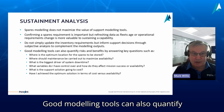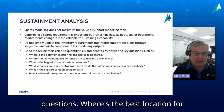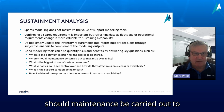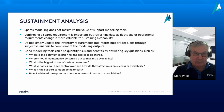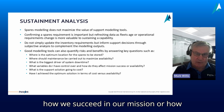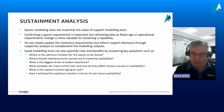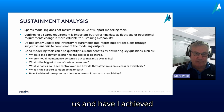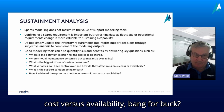Good modeling tools can also quantify risks and benefits by answering key questions. Where's the best location for the spares to be stored? Where should maintenance be carried out to maximize our availability? What's the biggest driver of our system downtime? What variables, levers do I have control over, and how do they affect how we succeed in our mission or how available our equipment is? The bottom line, effectively, is what's the support solution going to cost us? And have I achieved the optimum solution in terms of cost versus availability, bang for buck?